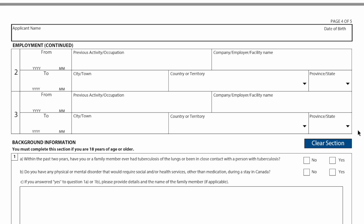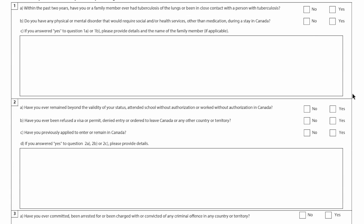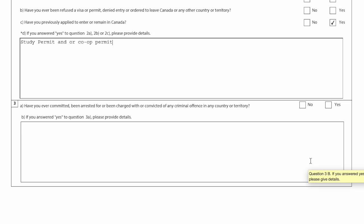For the background information, you can answer according to which is appropriate to your situation, but I'd like to draw your attention to section 2, line C, which asks if you've previously applied to enter or remained in Canada. So although technically the PGWP application is done after your study permit, you have to click on yes here because your study permit is your first application to stay and enter in Canada.